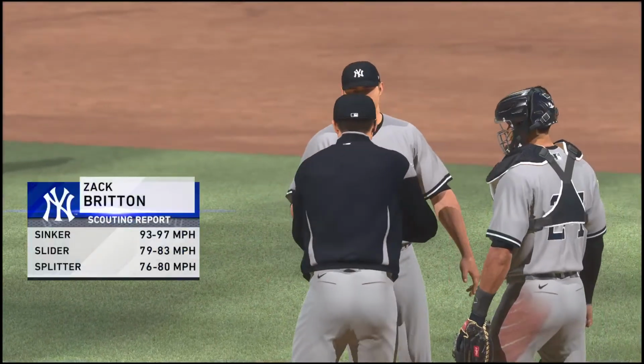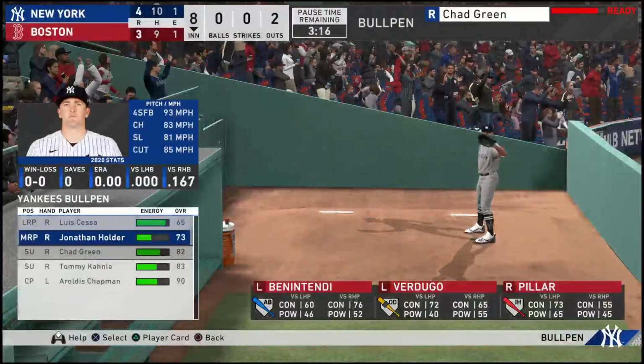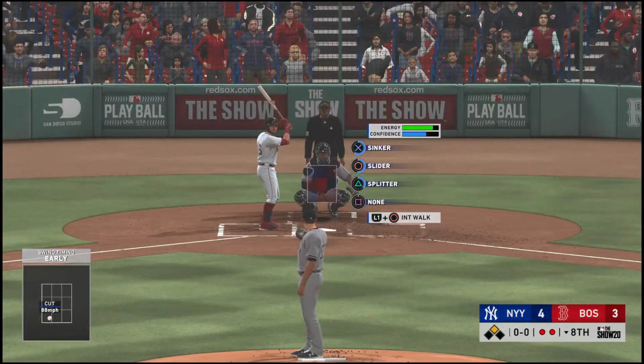Your attention, please. So with a left-handed hitter, number 53, Zach Britton.